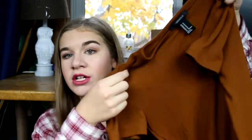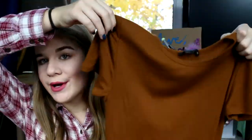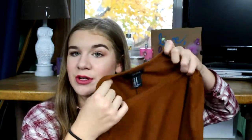She is amazing. The final category in my favorites video is clothing and fashion related. The first thing that I have been loving is this orange. It shows up a lot more orange than it actually is. It's a little more yellow tone than it shows up on camera, but it's a bodysuit. It kind of looks like a sweater, but it's definitely not a sweater. It's really thin, but it has a ribbed material on it, and this is from Forever 21.